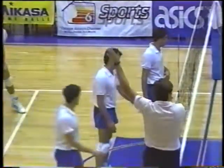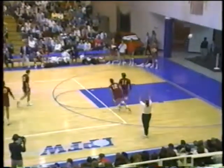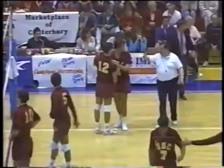But don't count out this young team of IPFW. Brian Ivy with a dig by Junkie. It's going out of there. Junkie doing a nice job both offensively and defensively.